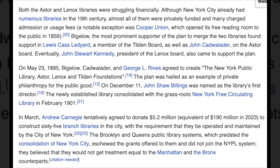telling us that on May 23rd, 1895, Bigelow agreed to create the New York Public Library. The plan was hailed as an example of private philanthropy for the public good, of course. Very nice. Well, May 23rd, they began. And December 11th, a great Christmas present for New York. The building names its first director, and this thing is done.